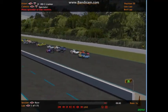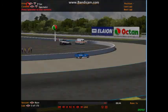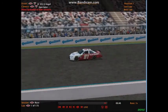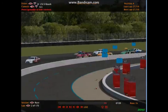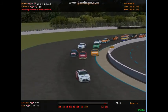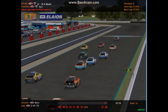So they are a little concerned though about how the drivers are going to be able to handle this track. Sean Angel leads the first lap. Noah Hart and Scott Roush are right now battling for second, as they've both gotten by Alex Allen. Eddie Shimpadkar's looking down low as well. Kenny Myatt's also worked his way up from, I believe, ninth on the grid.